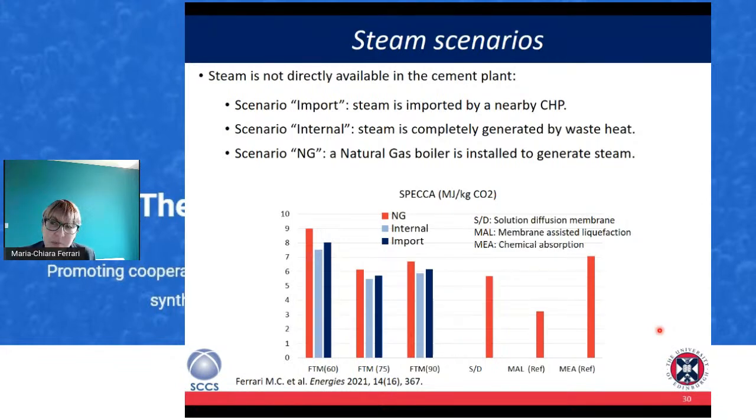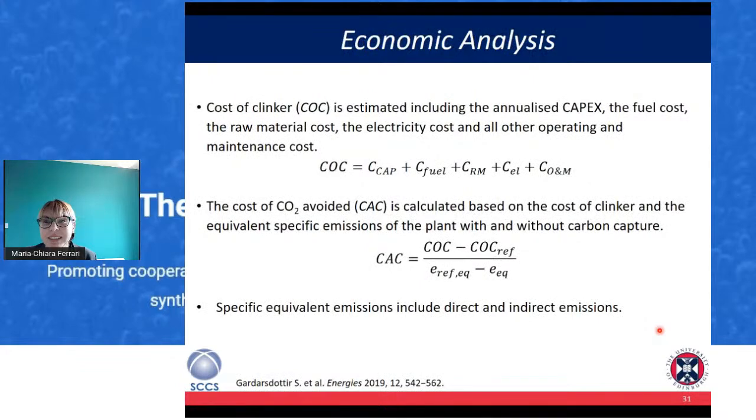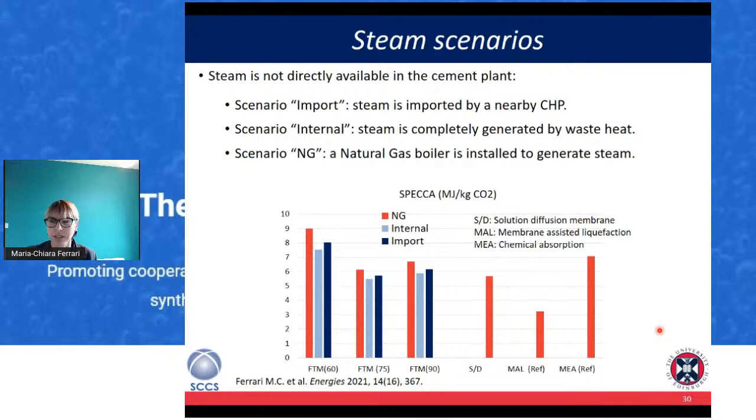This is for the technical part, but we need also to evaluate the economical part of the process. So in this case, for the economic analysis, we based our consideration on 2 parameters: the cost of clinker, that is estimated including all the CAPEX, the fuel cost, the raw material, and the electricity and the operating and maintenance cost, and the cost of CO2 avoided. That is calculated based on the cost of clinker with and without carbon capture, scaled by the equivalent specific emission with and without carbon capture. Again, in the specific emission, we are including also the indirect emissions, so the emissions that are coming from the power that we are using, or the generation of the steam in case we are importing the steam.